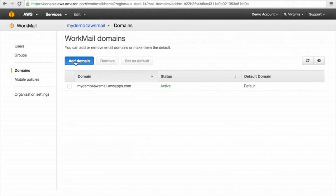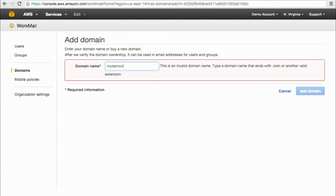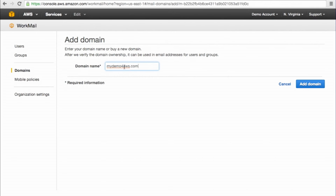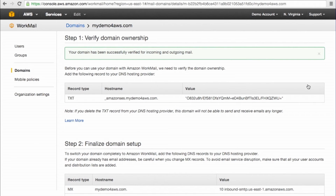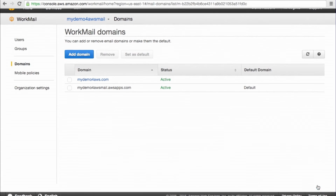So we simply add a domain. We enter the domain name. So I've been using my demo for aws.com, which incidentally I purchased through the Route 53 domain registration service, which is available. It cost me the princely sum of $10. Okay? Because I use Route 53, verification and setting up the domain is incredibly simple and can be done in the background for you. So my Workmail environment is now set up and ready to use.